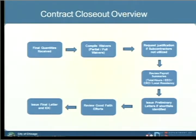After that review is completed, our officers will complete a preliminary review. That preliminary review identifies if there's any shortfalls, and that shortfall could be in any of the categories based off of that contract. So if it's an MBE/WBE shortfall, going back, if they didn't utilize a certain firm, or there were change orders, whatever the case may be, that shortfall letter would go out separately. If EEO, CRO, or the local residency was part of their requirements, an additional preliminary letter based off of those findings, if there is a shortfall.